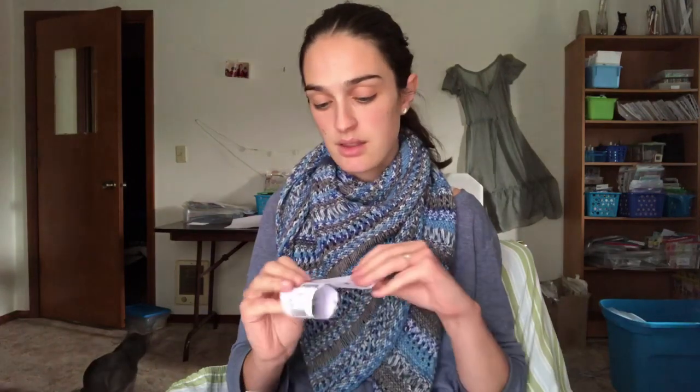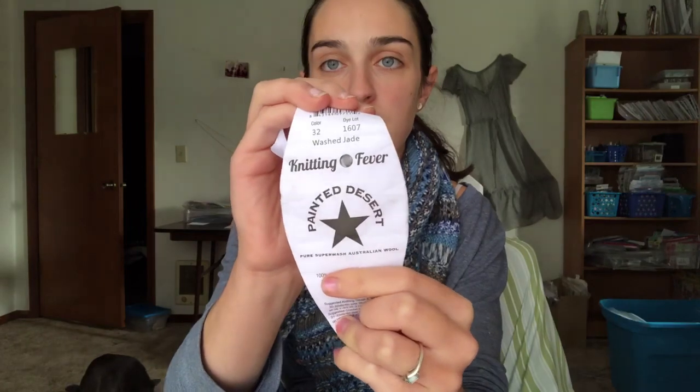For starters, I have this already packaged, except this is all inaccurate. I need to cover that all up and put the correct address on there. But this is a gift from my really good friend, and if you're watching, Sarah, just skip ahead. But the yarn is Knitting Fever Painted Desert, and I really enjoyed working with this yarn.